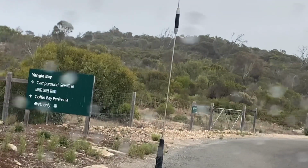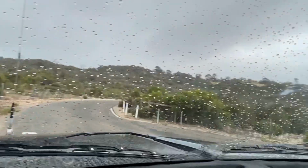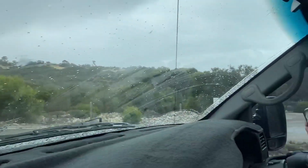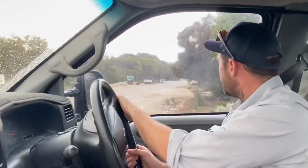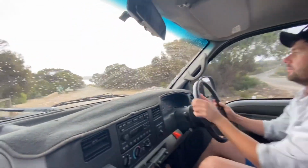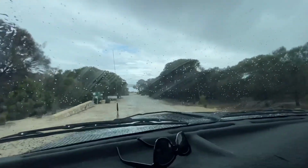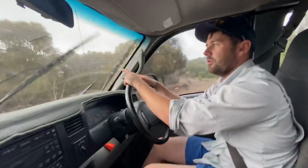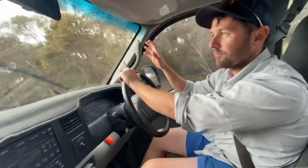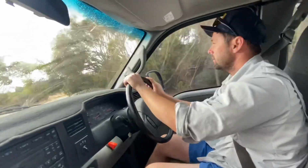Okay, let's go. So, four-wheel drive only. We're going to take a ride. This is into the campground in Yangie Bay. There's plenty of campsites here, but it's a cool spot. If you're fishing, have a look first before you come in, because part of this is a marine park. I don't know whether it's a marine park from a boat perspective. It might be land based, but do have a look. We've got campsites all through here.